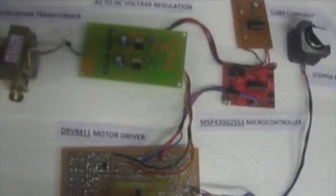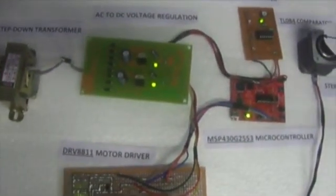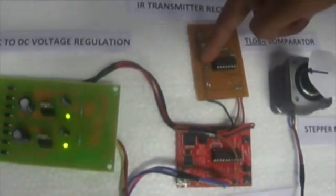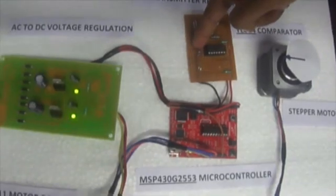Now, the supply is switched on. The IR rays are transmitted from the transmitter. Now it is being blocked so that a high output is generated and the motor rotates.